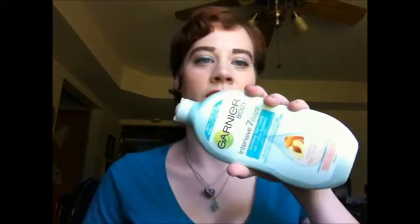And then I saw this Garnier Body Intensive 7 Days Soothing Gel Cream, which is huge. I only need a little bit of this each time, and since it says 7 days, I only need to use this about 3 times a week, which is really nice, and I still feel very hydrated. And it has a very soft, peachy scent. You don't notice it that much, especially if you're going to be wearing perfume or something. It's not going to overpower anything.